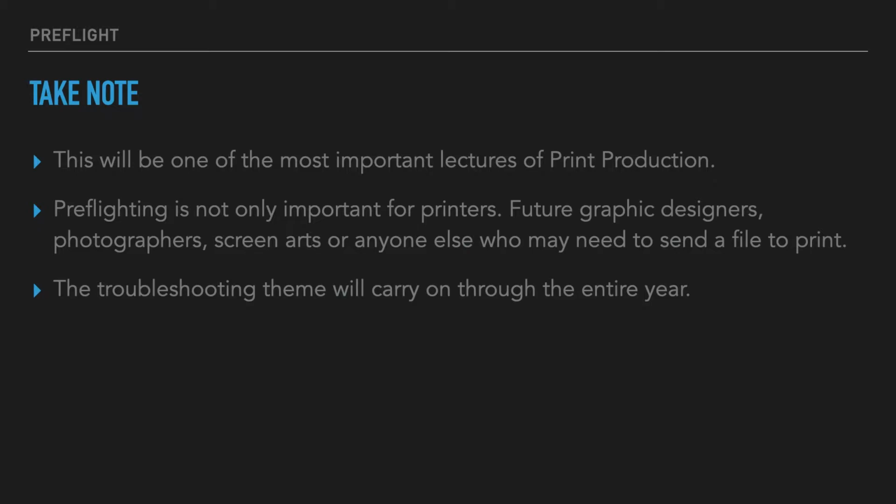Pre-flighting is the opportunity to double check that everything's been carried out. Sometimes you can have multiple people touching a file, and multiple different hands means there's potential for more errors. So pre-flight is when you get a chance to go back carefully with your checklist and make sure that all of your files and everything are perfect for production.